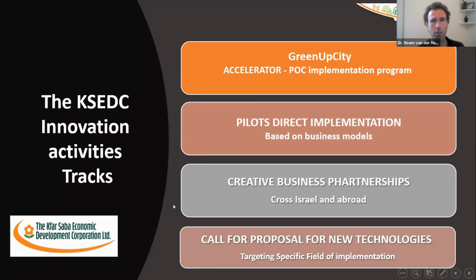Besides our solar team, we also have an innovation team, where we look for different startups that could assist the municipality and other municipalities in Israel to bring new, novel, sustainable economic technologies to the city. And we have 4 different targets and 4 different ways that we do it, programs.